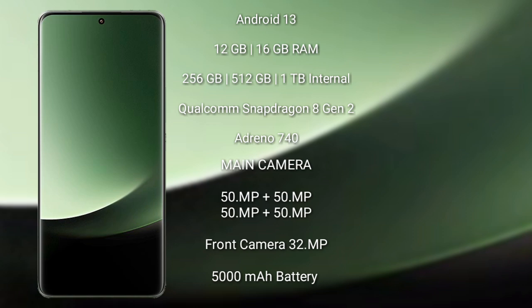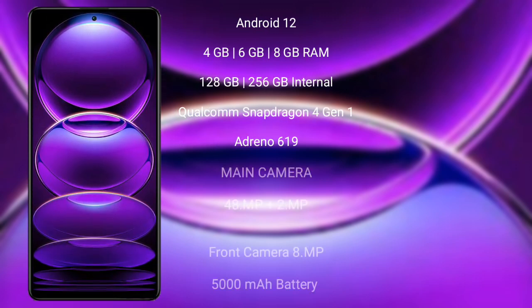Its rear side has a quad camera setup: 50MP plus 50MP plus 50MP plus 50MP, and its front camera is 32MP, with a 5000mAh battery, 90W fast charging support. Redmi Note 12 runs on the Android 12 operating system.